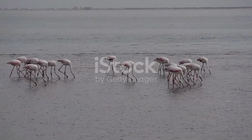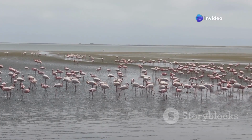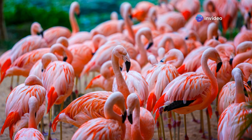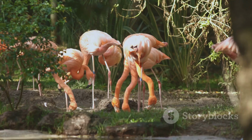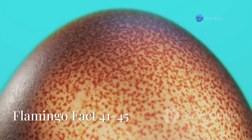Did you know that some species of flamingos can survive in freezing temperatures? They've been spotted on all continents except Antarctica. The brightest flamingos are considered the healthiest, but their pink color can fade if they get stressed or sick. Interestingly, they don't build traditional nests, instead they use mud mounds.